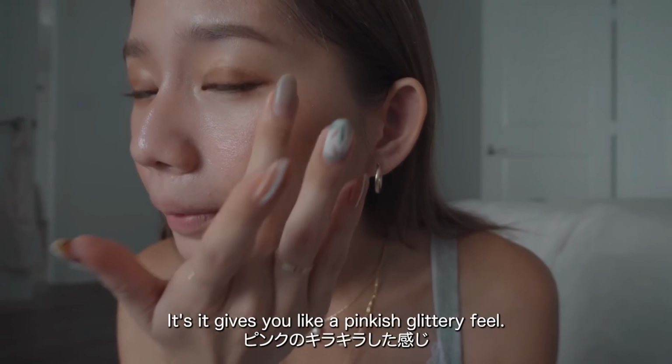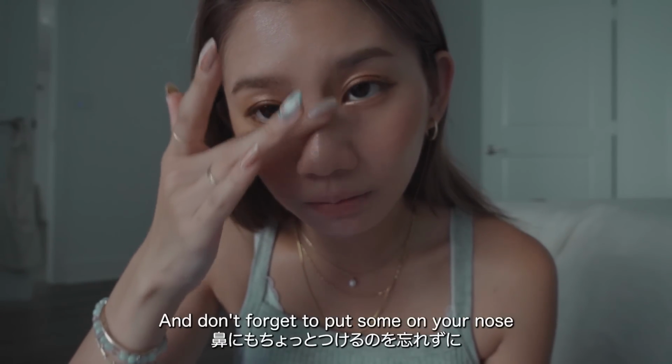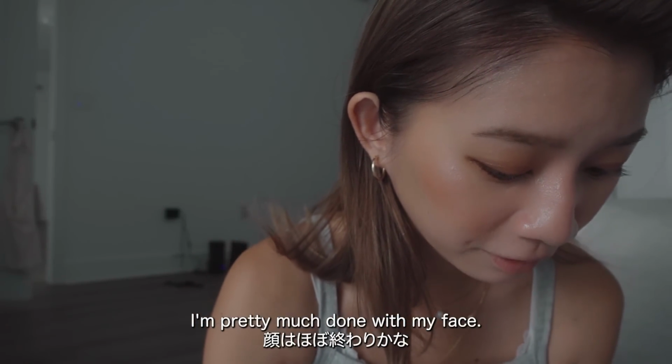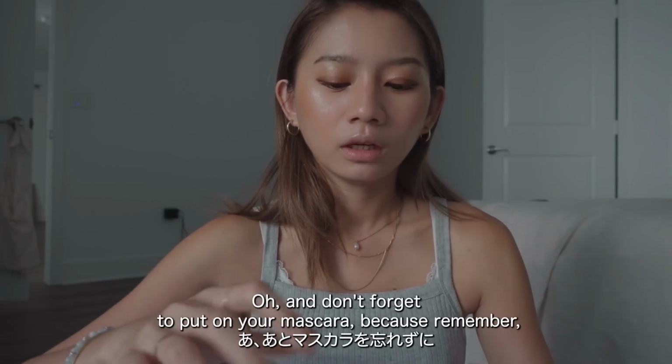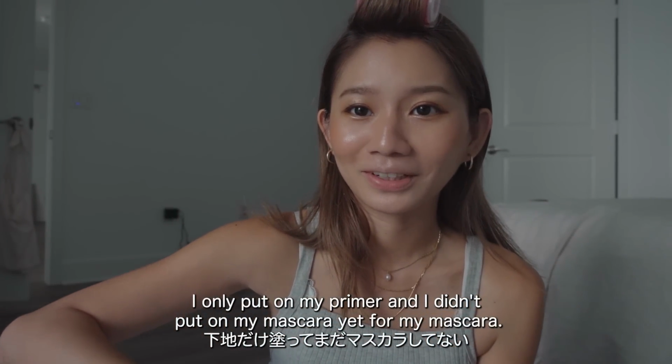It gives you like a pinkish, glittery feel. And don't forget to put some on your nose, so this way your nose looks a little bit taller. I'm pretty much done with my face. Oh, and don't forget to put on your mascara, because remember I only put on my primer and I didn't put on my mascara yet.